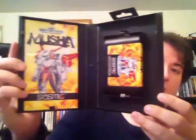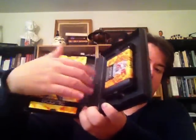So we did a trade. I sent him about 9 items, and he sent me $15 and this guy, and it is Musha, complete in box. It's a really nice copy of this game. Beautiful label. Really nice manual. It has the registration card in the back. You can see back there. Just a solid piece. The artwork is great on the front and back.